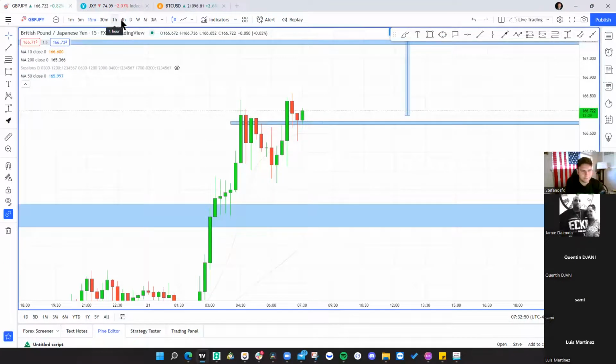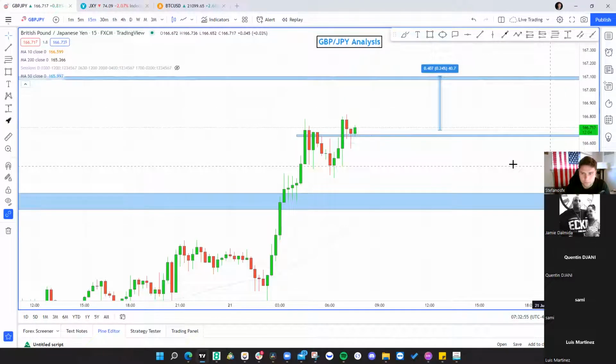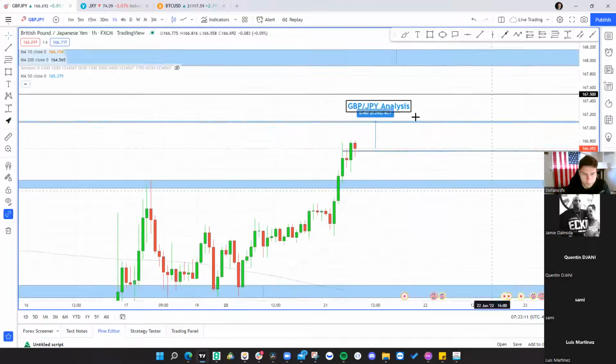I don't like buys in this area, to be honest. Why is that? I just think the bullish move is overextended, and it's just trying to get more liquidity to go down. That's just my opinion.